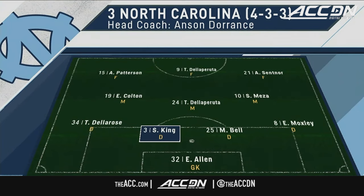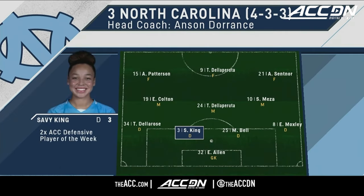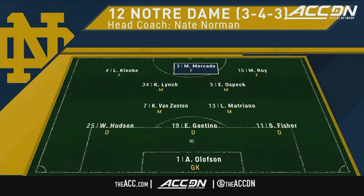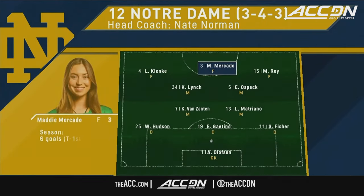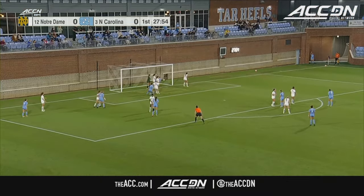North Carolina, I think they're still trying to find their ideal formation. They go with a four-back tonight. They certainly are, but the one thing that we know about North Carolina is they want to get numbers forward. For Notre Dame, a couple of tweaks for Nate Norman tonight. Sophia Fisher coming into the back line, and Ellie Osbeck. Get some momentum to attack the corner kick.